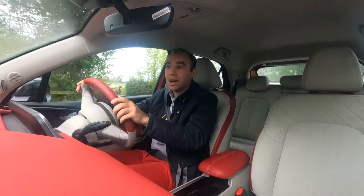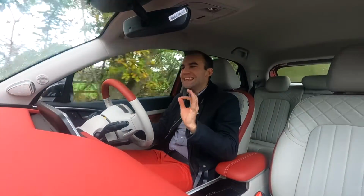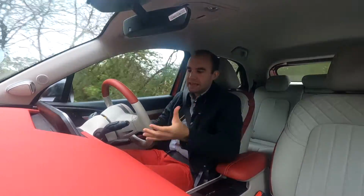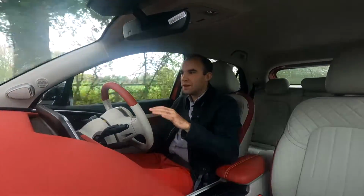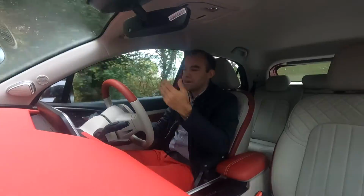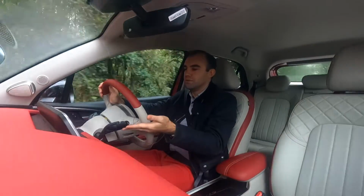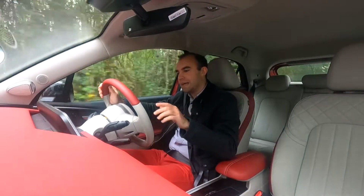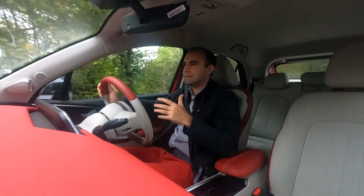Whilst there's no denying the quality of the switchgear in here, some of the usability of it does leave a little to be desired. The indicators, for example, they stay in one place. They don't click down or click up when you're using them. If I want to turn right, I flick the indicator upwards, of course. But then to cancel that, I just move it down half a turn and then it cancels. It doesn't need to be like that, does it?